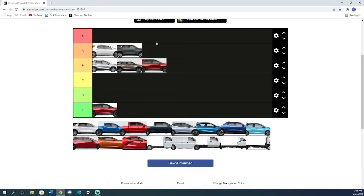Technically, most of these are actually crossovers, but if you ask Chevrolet, they don't use the word crossover. No, that's a negative word here. Right, because everyone wants an SUV. Absolutely. Anyway, it's a nice vehicle.